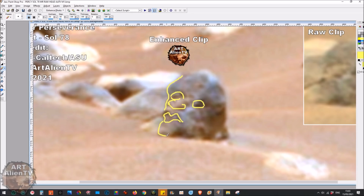Right? That's the chin. Looks like he's got a beard or something, or this may be an object in front. There's a couple of things in front here which are obscuring it, like little pebbles or something. So I'm not sure about that. You've got an ear, not very clear, but there's an ear there with inner detail as well. And that's it. That's what it is. It's a person.